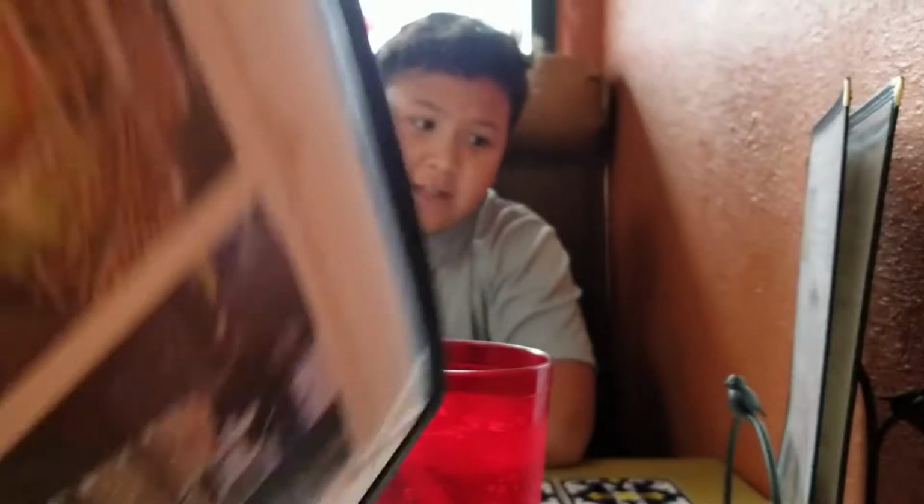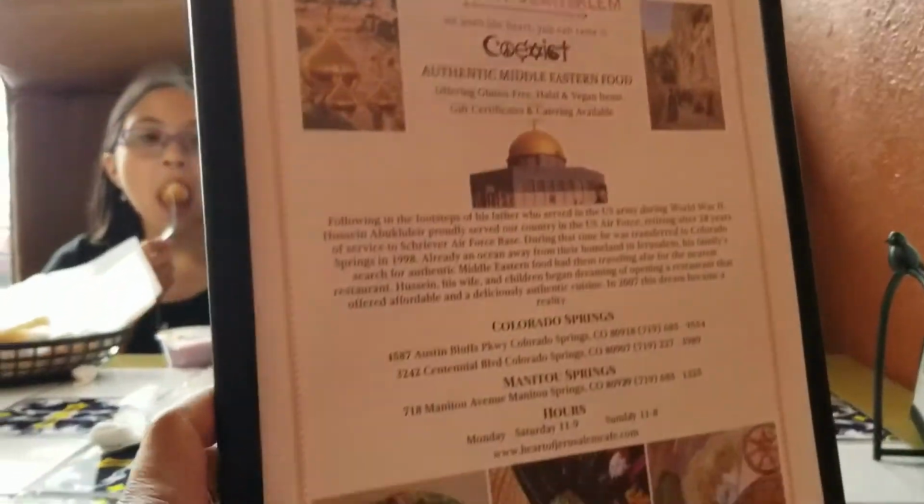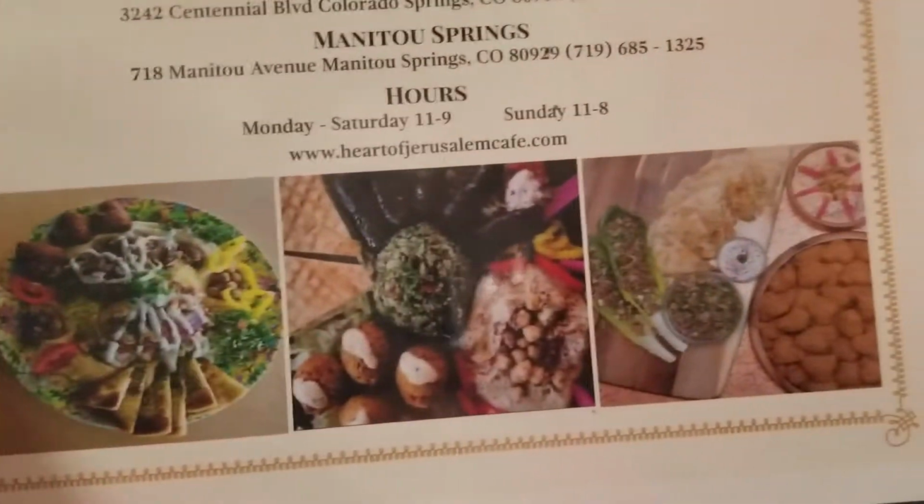And it seems like they have more restaurants. Heart of Jerusalem has two in Colorado Springs, including this one, and then there's one in Manitou Springs.